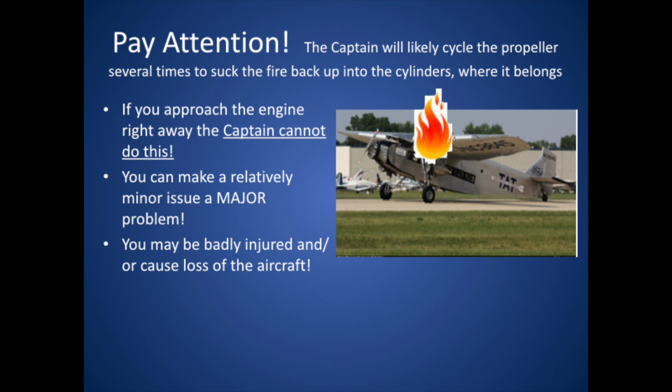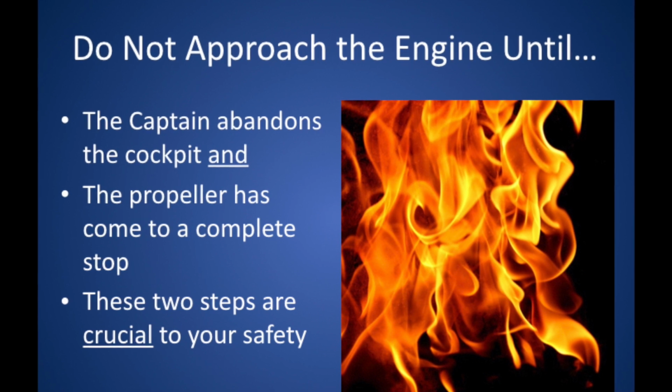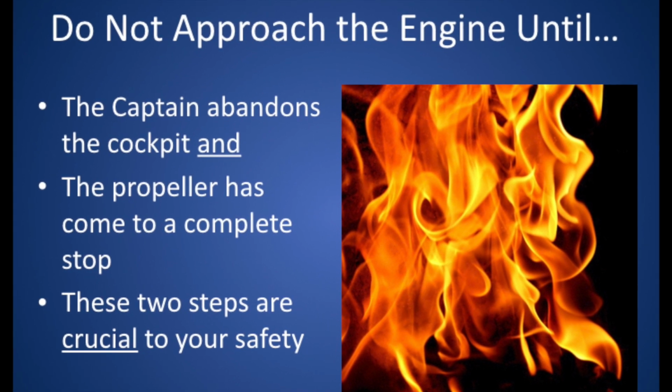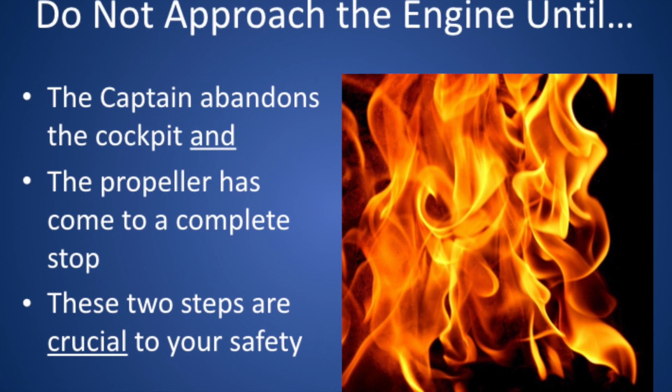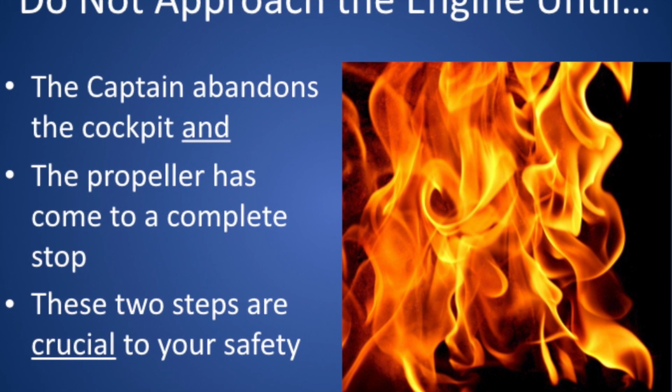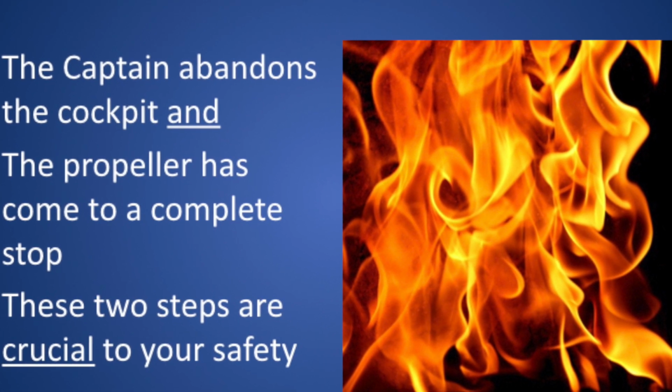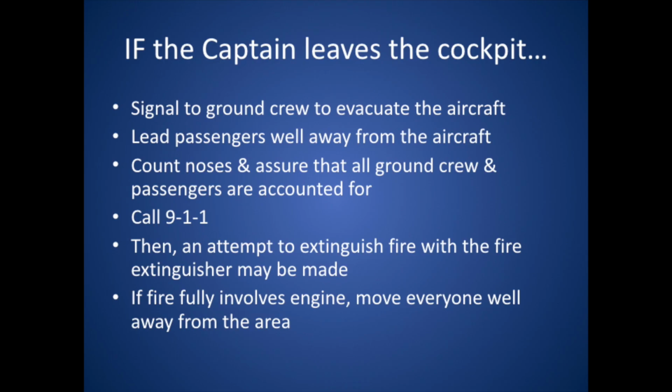Let the captain work on the problem. Do not approach the engine until the captain abandons the cockpit and the propellers have come to a complete stop. These two steps are crucial to your safety. An attempt to extinguish the fire with the fire extinguisher may be made at that point. If the captain is unable to extinguish the fire, he will leave the cockpit.